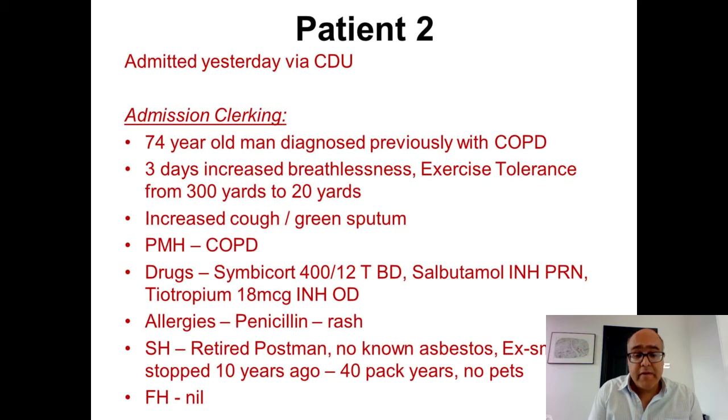He's on a variety of inhalers, including Symbicort, which is a combination inhaler, which has the ingredients of an inhaled steroid along with long-acting beta-2 agonist. He's also on a salbutamol inhaler and a long-acting antimuscarinic. An example here is tiotropium. He's allergic to penicillin, having caused previous rash.